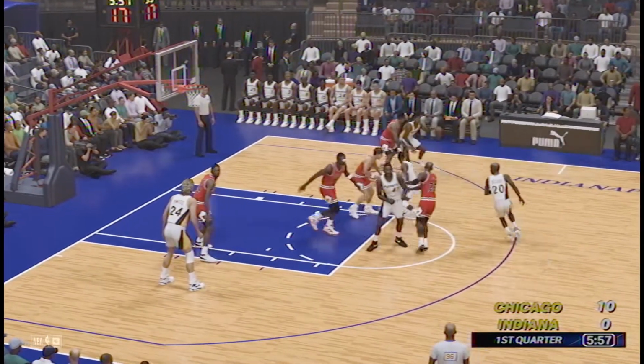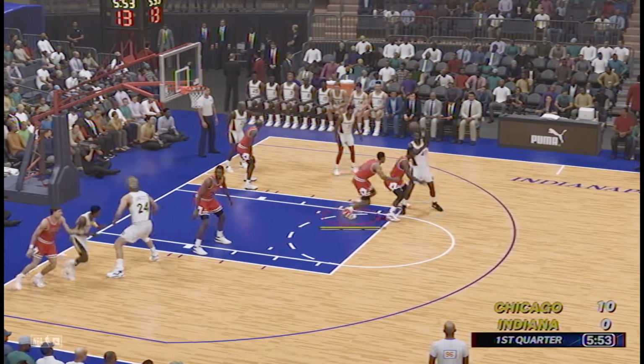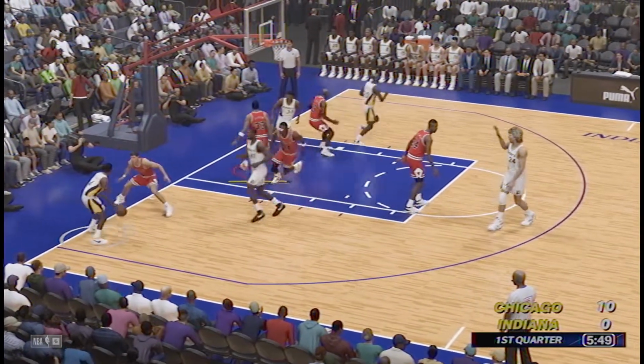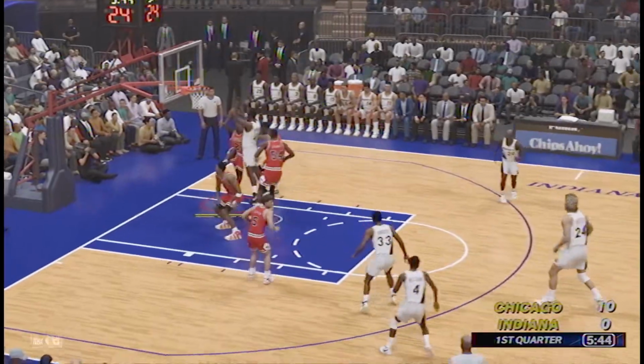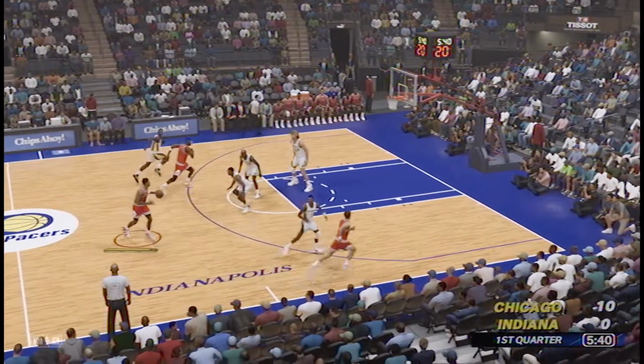Williams dishes to Sanders. Thompson outside. Outside, Williams. Thompson, a screen on Paxson. Just five to shoot, and the Pacers can't get it to go. He'd like that one back. That's normally a shot he makes.